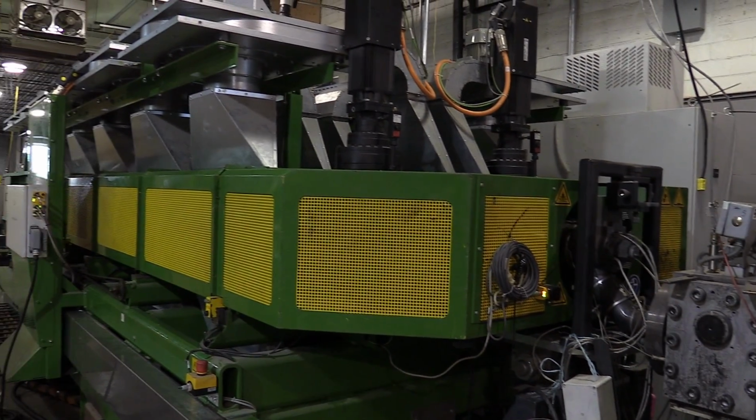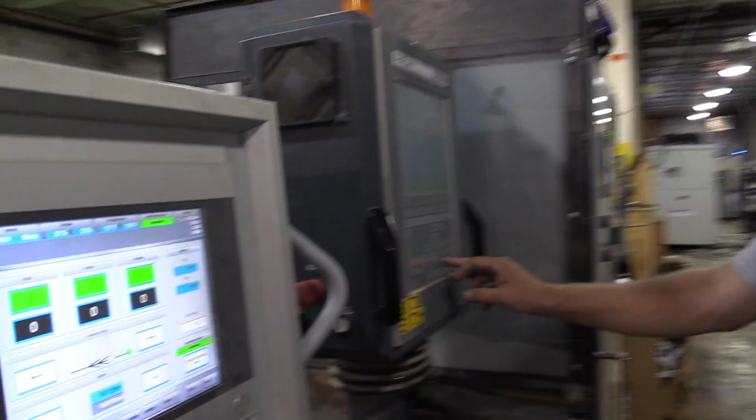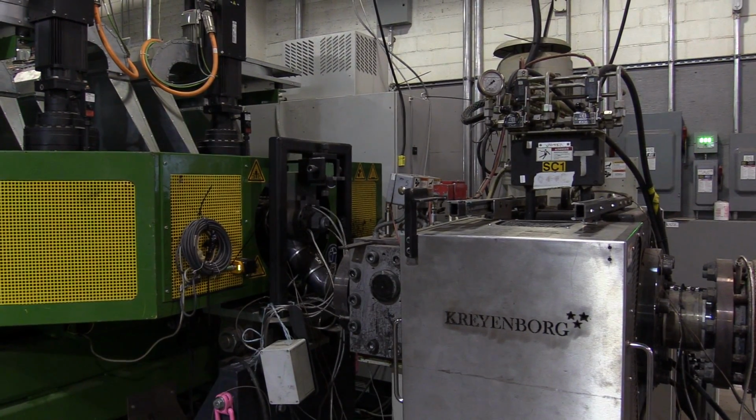Manufacturing 4-inch tubing takes a number of steps. That's conveyed into a big machine that heats the plastic up, using compression and friction. So there's a 400 horsepower motor that is driving what we call the extruder.